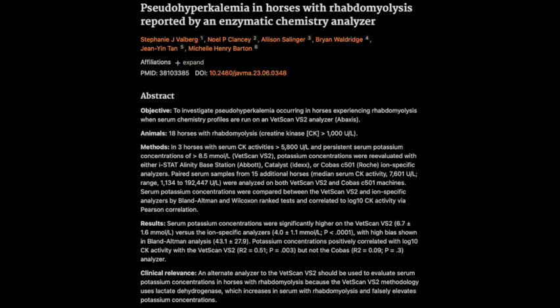Now, one thing I do want to mention is that just because you see pseudohyperkalemia, it doesn't mean that all high potassium readings from the VetScan VS2 are wrong. Right, the study actually found one horse that had true hyperkalemia, and it was confirmed by both the VetScan and a different analyzer that uses ion-selective electrodes. Exactly. So it's not about ignoring the VetScan completely. It's about being aware that it could be tricky sometimes, especially in cases with rhabdomyolysis. So you've got to double-check those results.